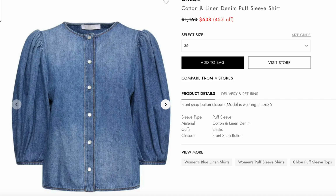However, let's talk about its much more expensive counterpart, and that's going to be from Chloé. And this one is going to retail for $1,160, but right now you can get it for 45% off, so $638. Wowee. I mean, y'all know I'm just poking fun, okay? This Chloé top is actually really, really cute. And it's not exactly a one-to-one duperoonie. So the one from Chloé is a cotton linen blend, and the one from Future Collective is a cotton polyester blend. And it's also a little bit on the acid wash side too.